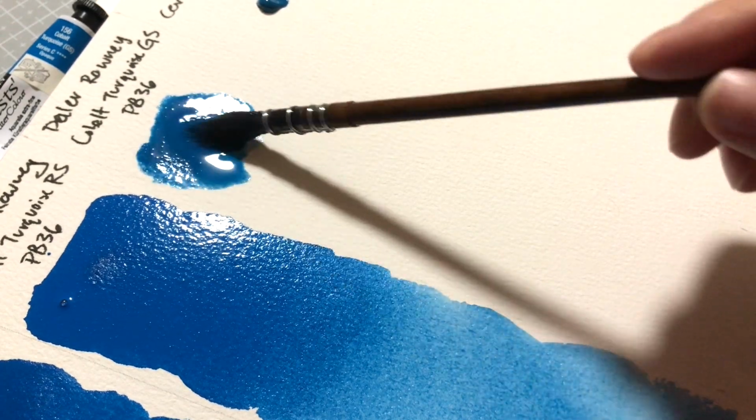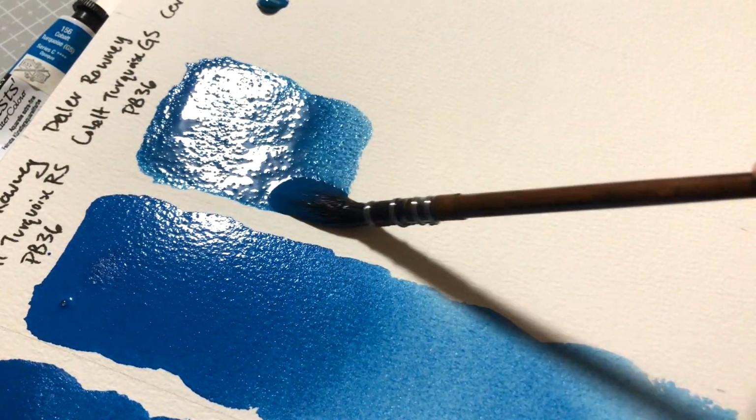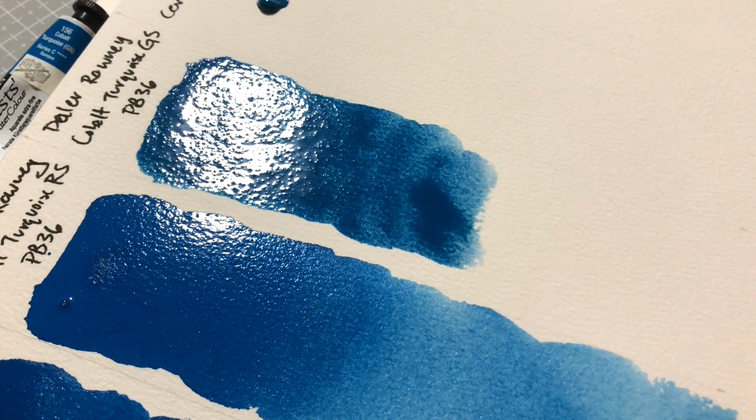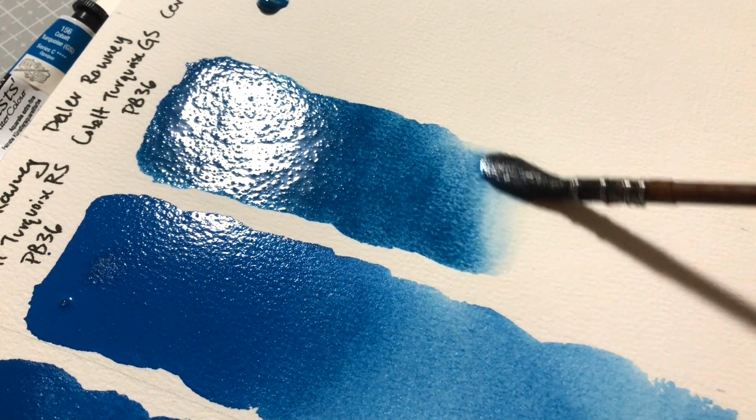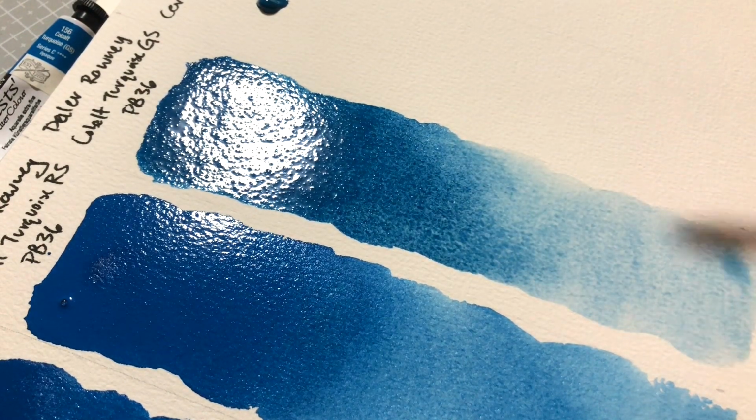And now, here is Daler Rowney's Cobalt Turquoise Green shade. It's still very much a cerulean blue hue. The tiniest bit more green-leaning than the previous, but the difference in hue is honestly so subtle even to the naked eye.